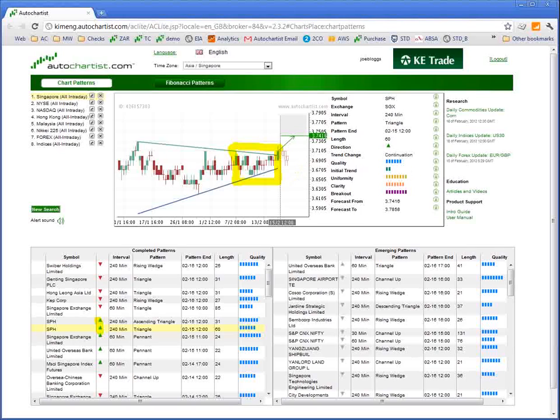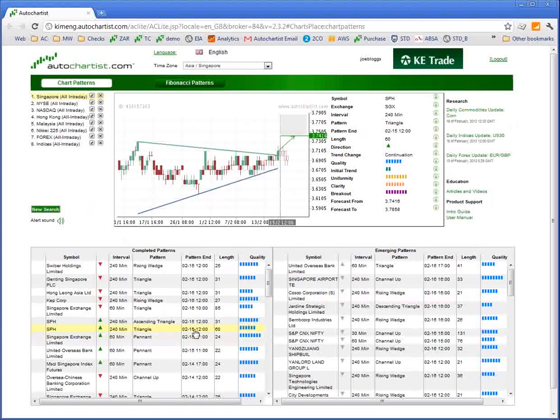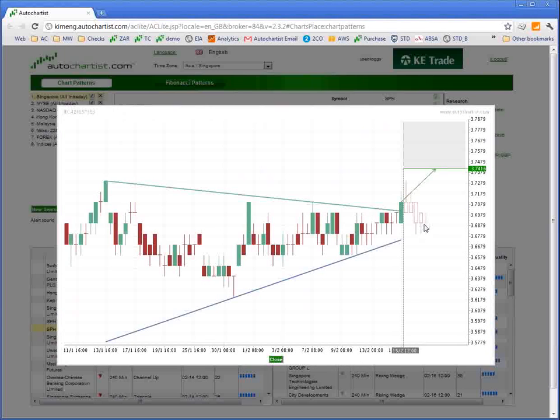What has actually happened, however, let me just enlarge this quickly. Immediately after we recognized this pattern, this pattern was recognized, by the way, so let me just quickly go back to see what the time was. Yesterday, 12 o'clock. So since then, we've had 1, 2, 3, 4, 5 4-hour bars that have completed. But look, they have gone not quite in the expected direction. We had the very first bar that came close to our target region. It didn't quite get there, and then it pulled back again. And since then, it's just been going in the wrong direction.